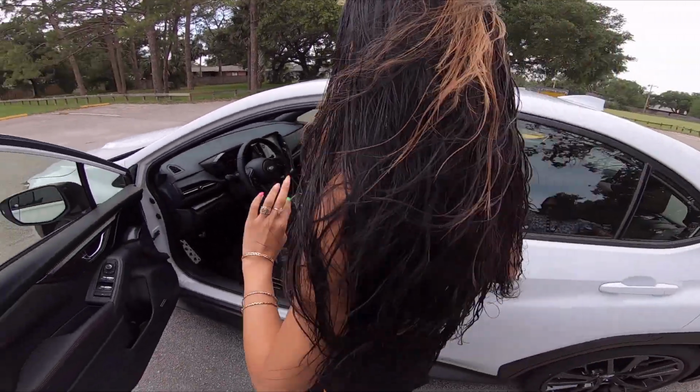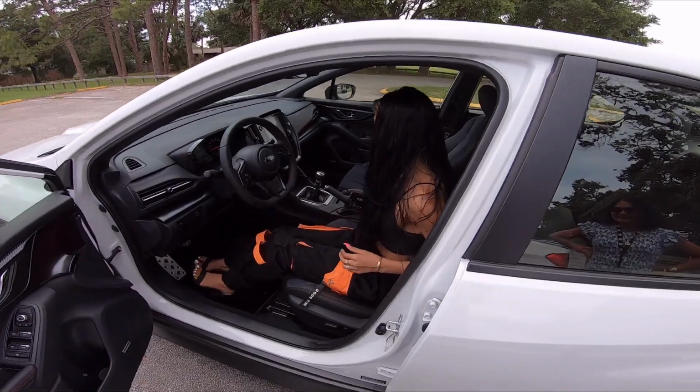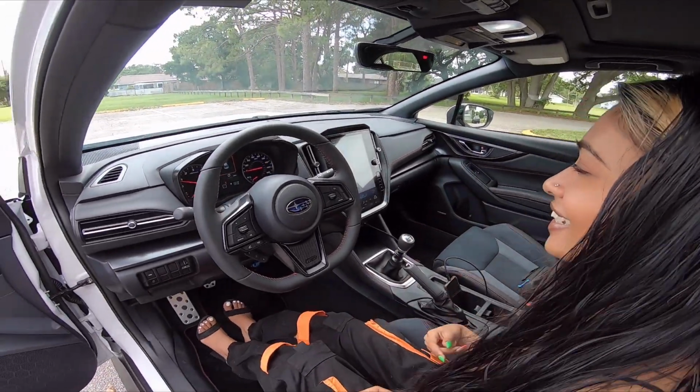Oh, I like the screen. Yeah, man. Oh, wow. Are you trying to be Tesla here? It's like a little Tesla. You know what I'm saying? Subaru stepped it up, man.